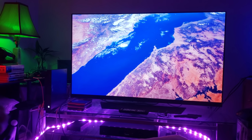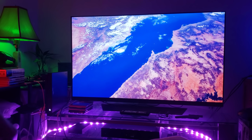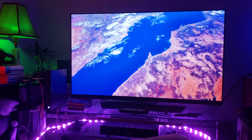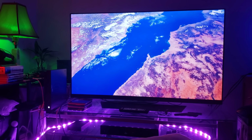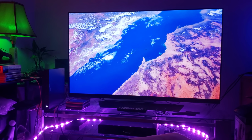But I believe, and I think I'm going to prove it to you, I think I'm going to be living proof with my OLED, with this TV. Even 2 years from now, this TV won't get any burning. That's because I know how to use it. That's because I know what kind of precautions to use.